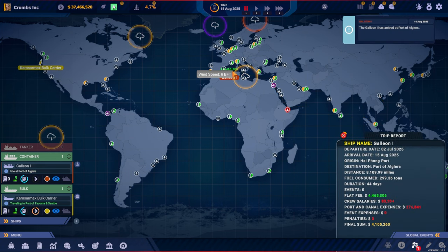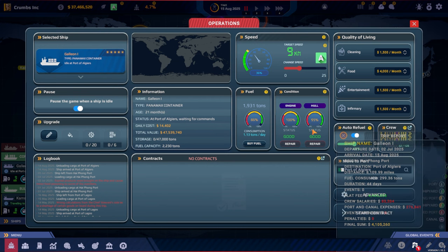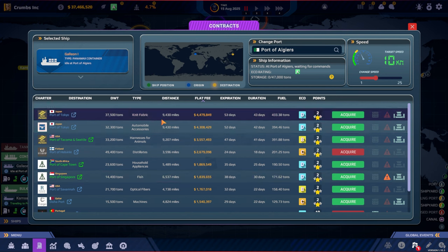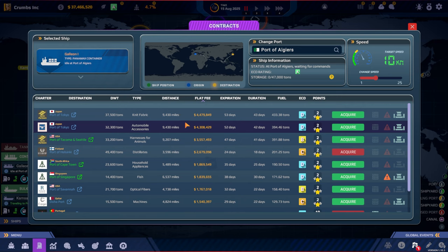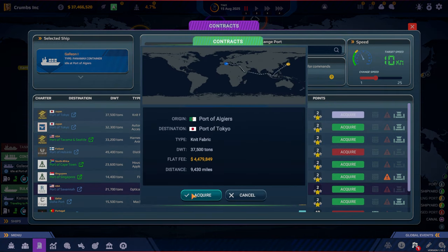We have arrived in Algiers. So we got 2 to Tokyo, but we can only take 1. Do we have anyone closer? That's 1.8. It's half the distance, but we got much more pay here. So I would go with this one. Let's head to Tokyo, and there we can do upgrades as well, I think.